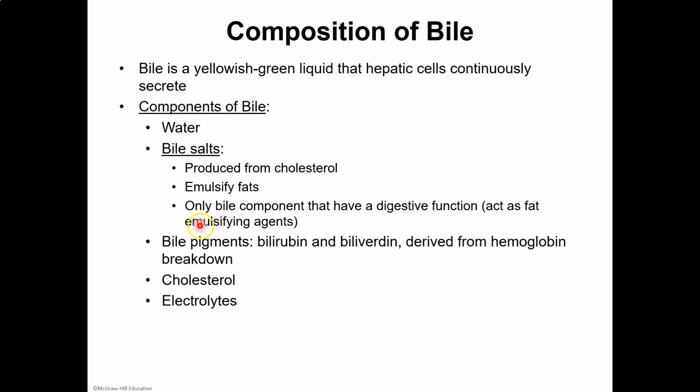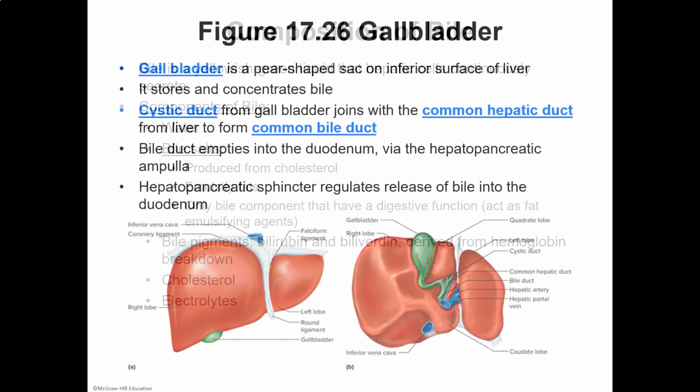Right, so there you go, it acts as a fat emulsifying agent. Then you already know this, bilirubin and biliverdin. Biliverdin is kind of greenish, yellow-greenish. Bilirubin is a kind of orange reddish color from hemoglobin breakdown. You know that? Cholesterol and electrolytes. So that's what's in bile. Since we're talking about the digestive system, we're really going to focus on the property of bile that includes emulsification of fats, fat metabolism.